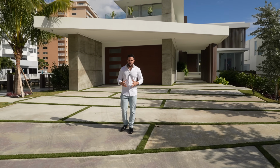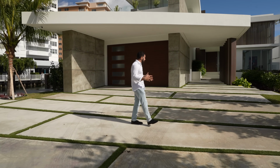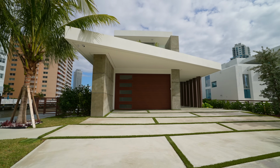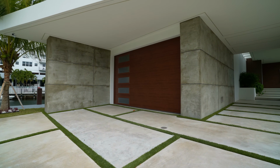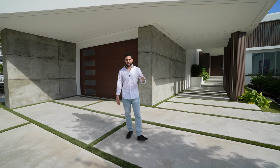Especially if you have a house like this where you're gonna be entertaining nonstop, this is the kind of driveway you need and expect. You can easily fit 4 or 5 cars just out here alone. And then of course, you have your garage to throw a couple more. And you're on a cul-de-sac, so you have this whole area in front of the home to park.